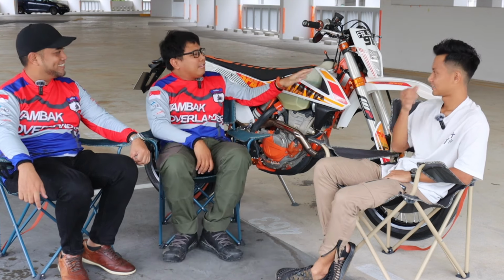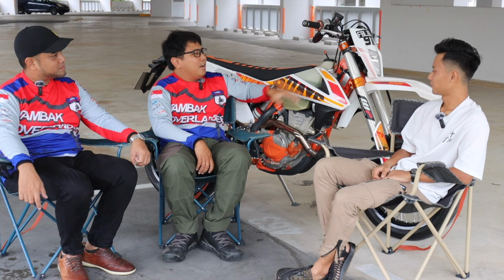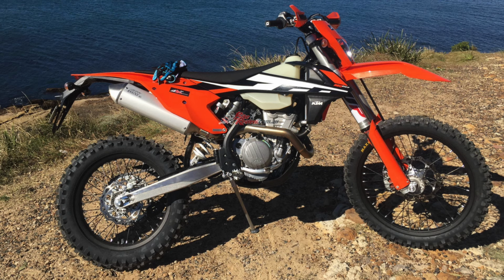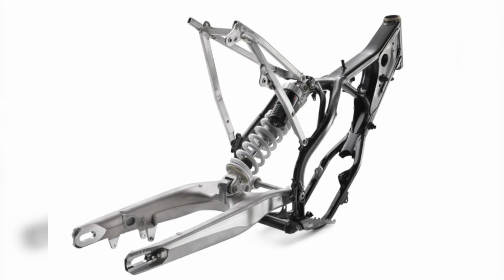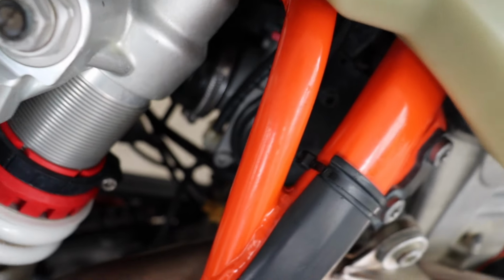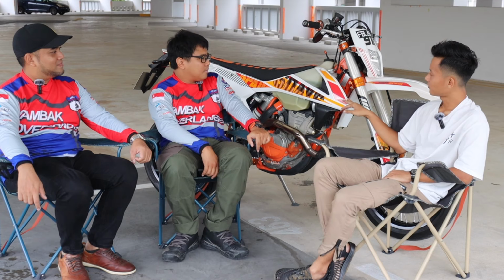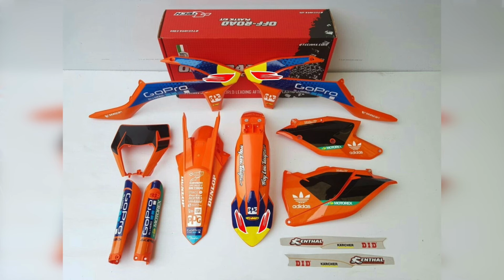So anyway, speaking of parts, are the parts difficult to find? For this one, I don't think there's any difficulty lah. Only the older one. Okay. You want to convert, for example, you can get the regular instead of the 6 Days, get the regular one lah. Don't know where to buy that one. But yeah, there's a non-6 Days model where the frame is black. The 6 Days model is orange, so it has the livery. For the regular black frame, non-6 Days, they have their stock KTM setup. But I got spare plastics at home, so I might change it.